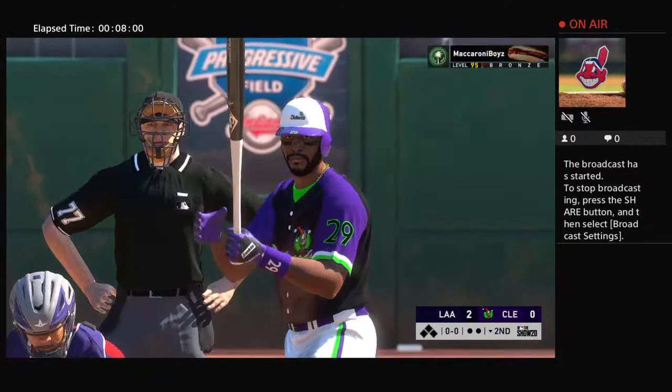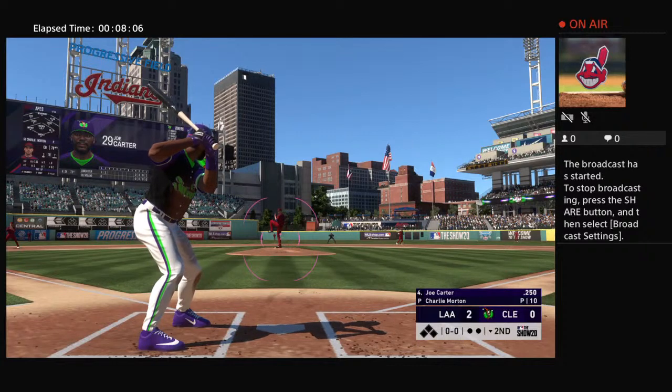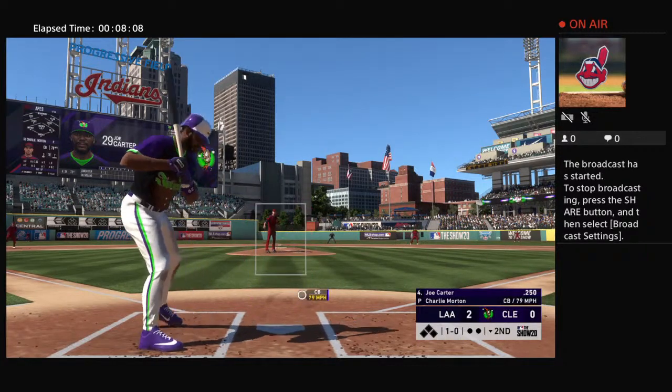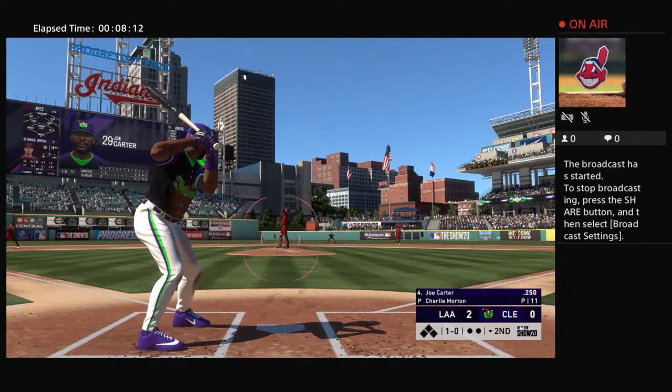Into the box now, Joe Carter. He'll get us going here in the bottom half of the second. Hey, we're still in the early stages in this one. They're only down by a couple of runs, but it's really key for this leadoff guy to try to get on and get a big inning started.